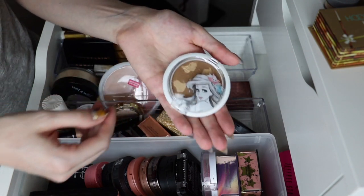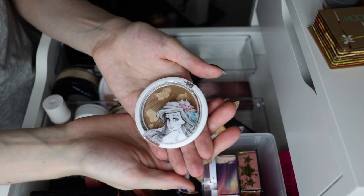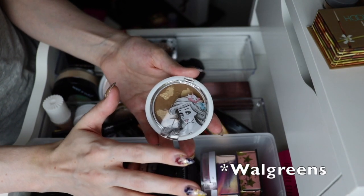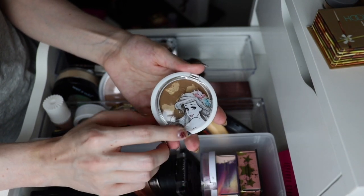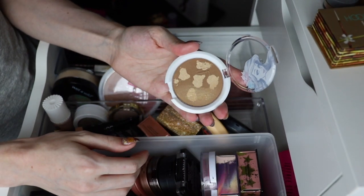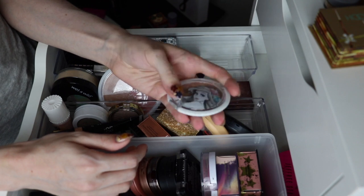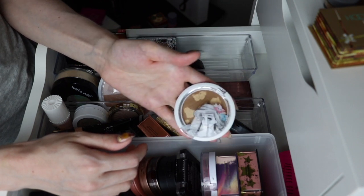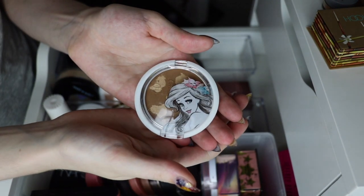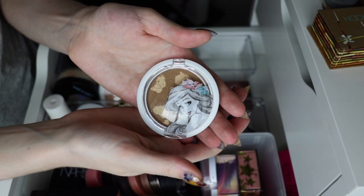But this, how pretty and cute is this? This is one of those old e.l.f. Wet n Wild Disney collections I used to do, which I wish they would bring back. I loved those. This is called Surfs Up. It's super cute, but it's not great color. It's really awkward and weird, and I never use it, so it just finally needs to go. But look how cute. I love Ariel. I'm so tempted to keep it for the packaging, but I've got to let some things go.